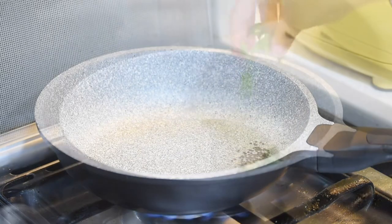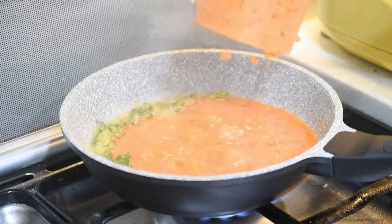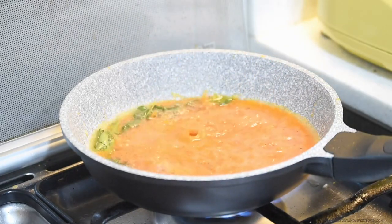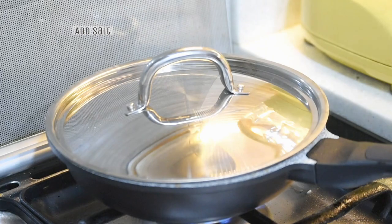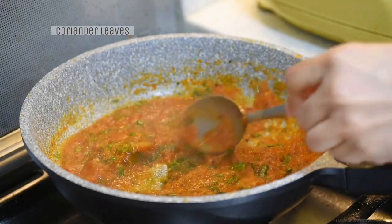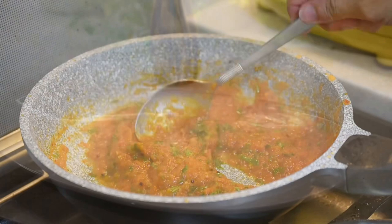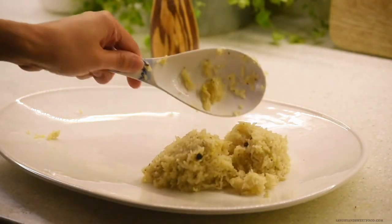So for this, I have grinded tomato, onion and dried red chilies. And in a pan, I've heated coconut oil and spluttered mustard seeds, added curry leaves, and then poured the pureed tomato paste into it and cooked on high heat for about 5 minutes and then low heat for about 10-15 minutes until the sauce became thick.